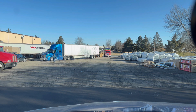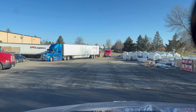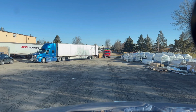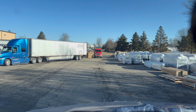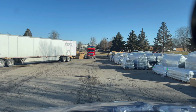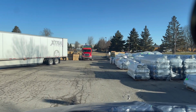Alright, so we didn't have time to do that. By the time we shut the last video off, he basically had me loaded, and two trucks had already pulled in. One went inside. These ones are waiting to get in the docks. So we're all loaded up. Super light load. It doesn't even have a weight on it.